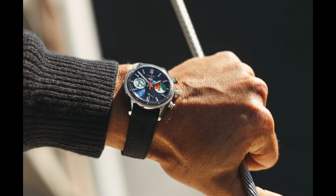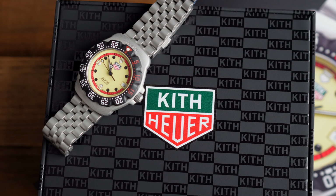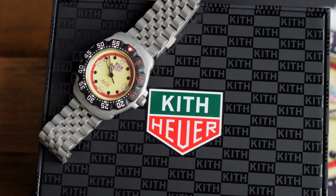As I learned more about watches and as I really got into them, I never really seriously looked at buying a TAG. There are a few that have piqued my interest, but there's so much else going on in the watch world. So how did I end up today owning a TAG KITH watch?